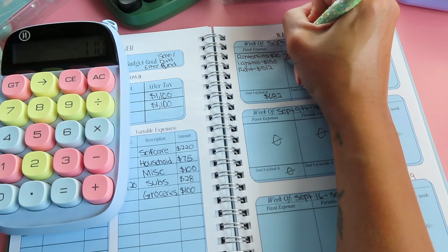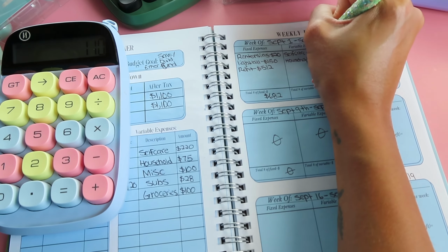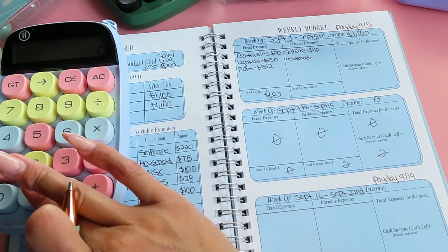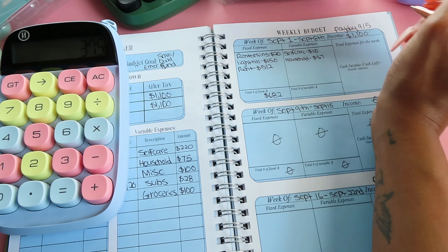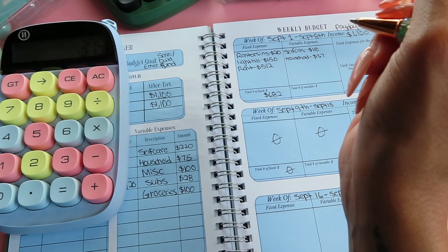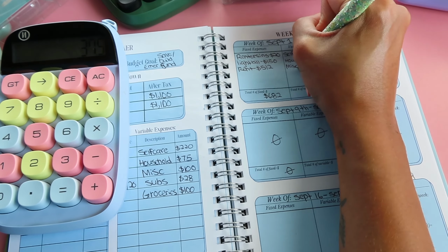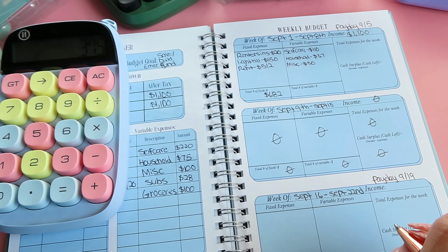And then we have our household items at $75 per month. We don't get paid again till the 19th, so we need to section it off. 75 divided by 2, we're just going to put $37 for household items. And then our miscellaneous budget is $100 per month, so we're going to put $50 bi-weekly for miscellaneous.